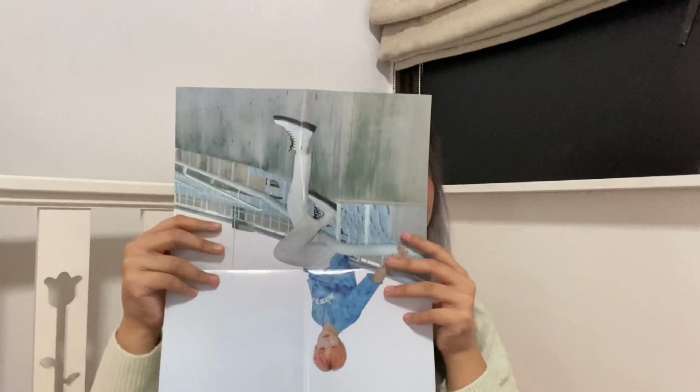Okay, poster time. Mark this song. First one. Let's go. Mark this song.